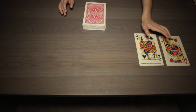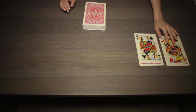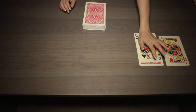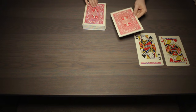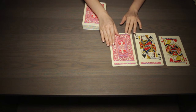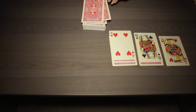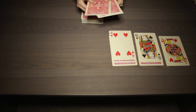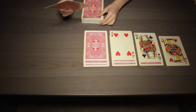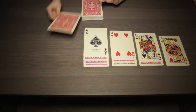Set up here is 7 columns. First card is face up. Our first column, sorry, is one card face up. Second column, one card face down, one face up. Third column, two cards face down, one face up. And then do this until you have seven columns.